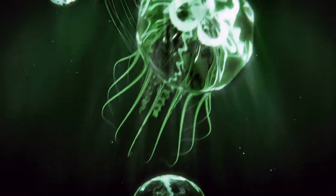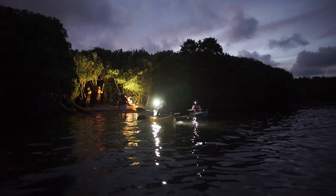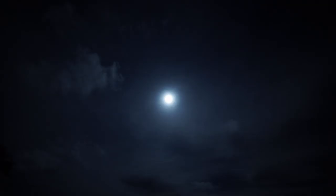So bioluminescence. Yeah, bioluminescence. I kind of describe it as swimming in pixie dust or Tinkerbell's dust. All right. Well, I'm hoping we get the chance to swim in some pixie dust. This pixie dust is something you can only see at night in the dark water of a bioluminescent bay. That's why Ty's got us kayaking into the Salt River Bay, trying to beat the rising moon.